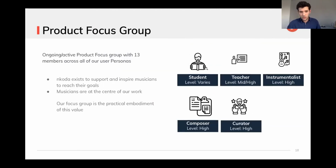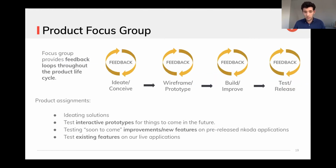Now I'd like to share a bit more information on the efforts we've made with our product focus groups. This is something we initiated last October. We have 30 members in our group across all of our defined user personas. Basically, the focus group is a practical embodiment of our mission of setting musicians at the center of our work and building our product for them. They provide feedback throughout the whole product lifecycle for us.